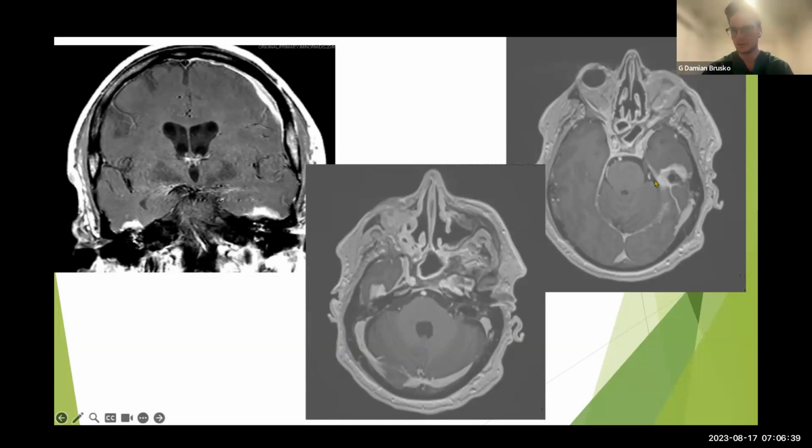And what is this structure here that looks like it's arising from? Yeah, I think it's probably coming from the tent. Mm-hmm. Yeah, exactly. So still dural-based. And then there's another one here in the right temporal lobe as well, same sort of idea, arising from the temporal lobe dura. Good. So that's our imaging.